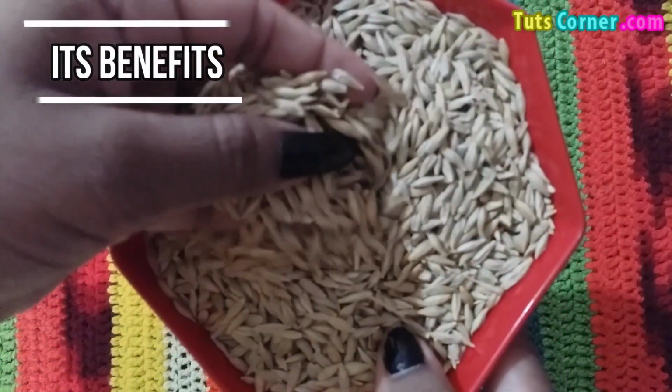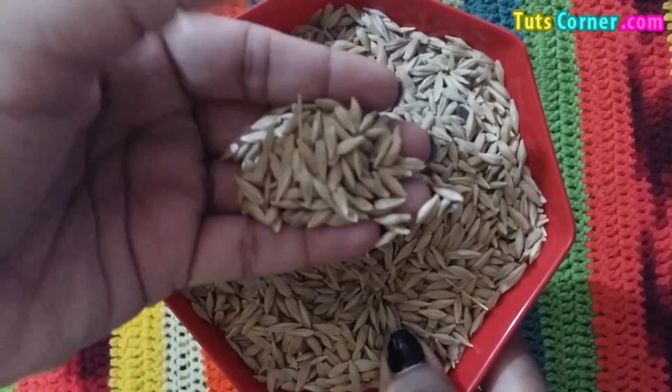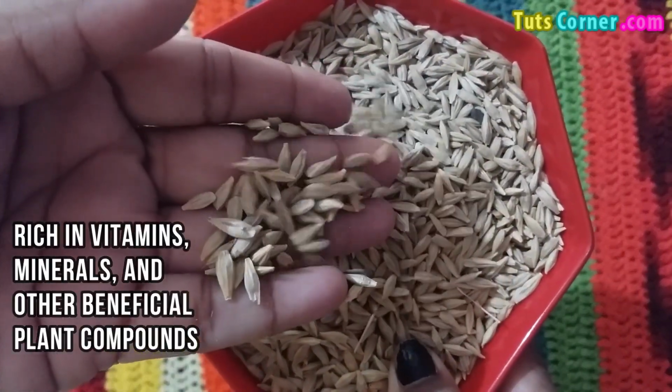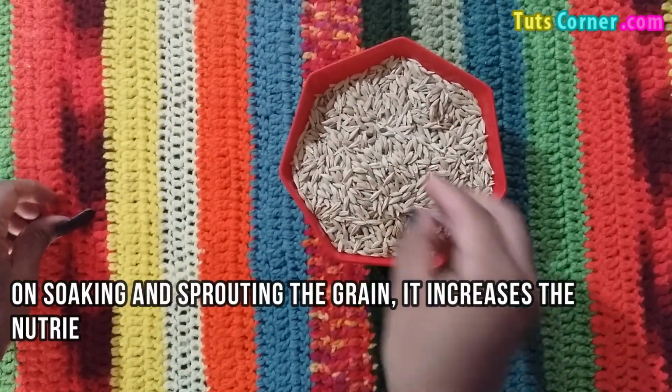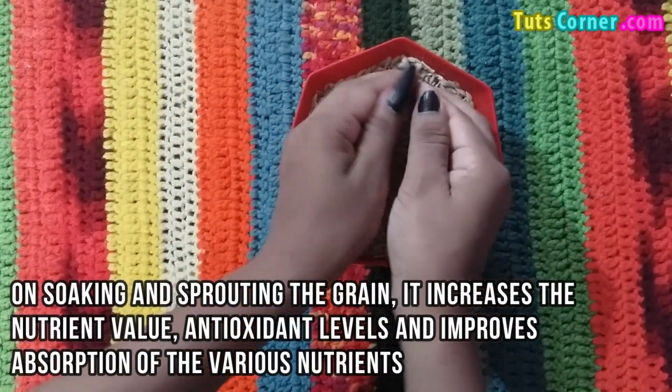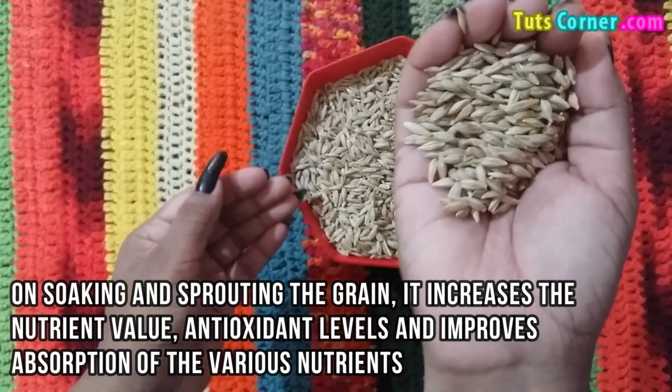Now let us see its benefits. Firstly, it is a rich source of nutrients. Whole grain barley is rich in vitamins, minerals and other beneficial plant compounds. On soaking and sprouting the grain, it increases the nutrient value, antioxidant levels and improves absorption of the various nutrients.